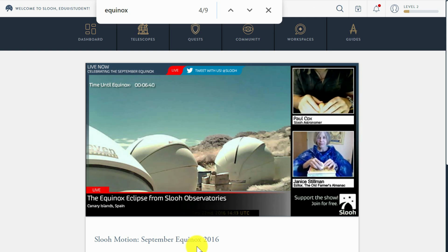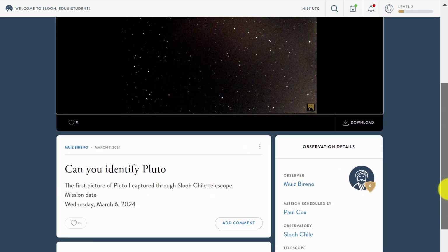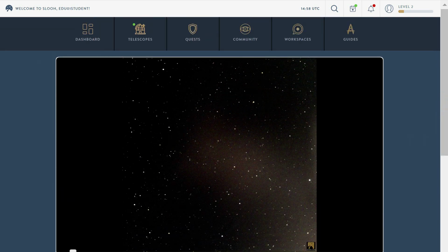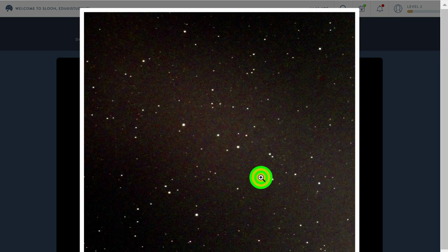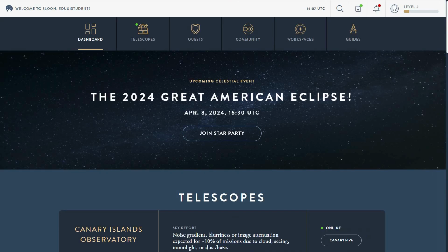In this week's Student Spotlight, we have an observation by a student from the Aga Khan School in Pakistan. Muiz asks a question in the observation they shared. Can you identify Pluto? Well, we know the dwarf planet is somewhere in this image, but it's impossible to spot its tiny white dot among the sea of stars.